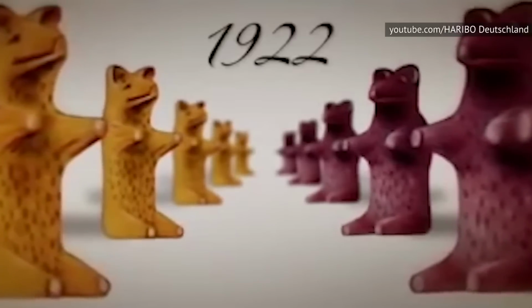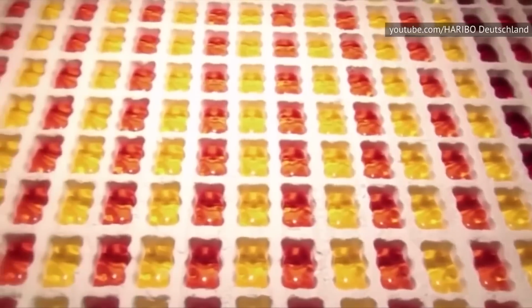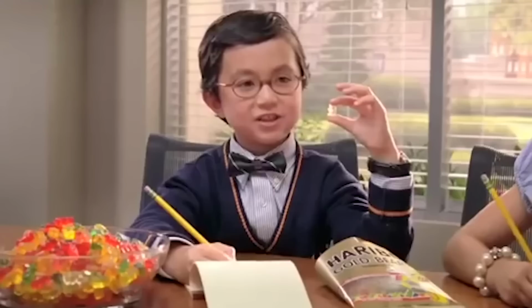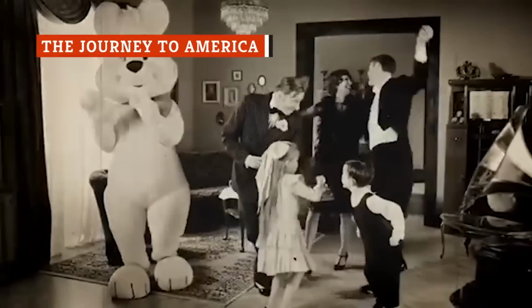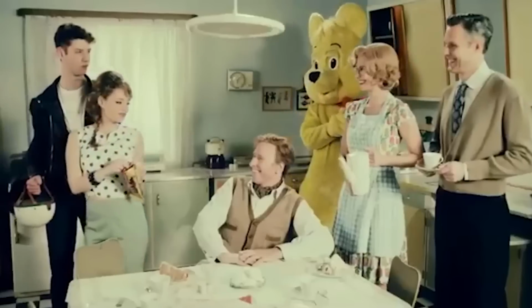Riegel originally called them dancing bears, and they were a bit larger and thinner than modern gummy bears. It wasn't until 1960 that Haribo updated the dancing bears' name to Gold Bears. Then in 1978, the bears changed shape to the shorter, thicker version that we know and love today. While gummy bears have been a popular candy in Germany since the 1920s, it took many decades before they became widely known and loved in the United States.